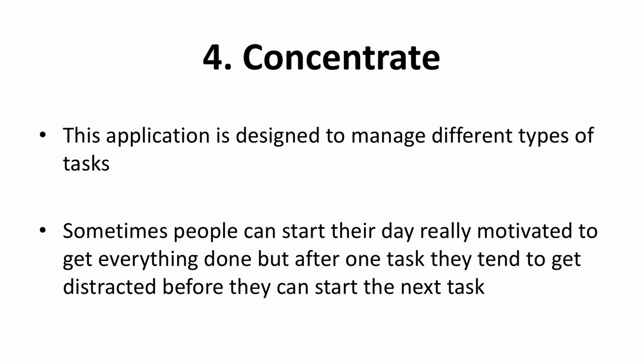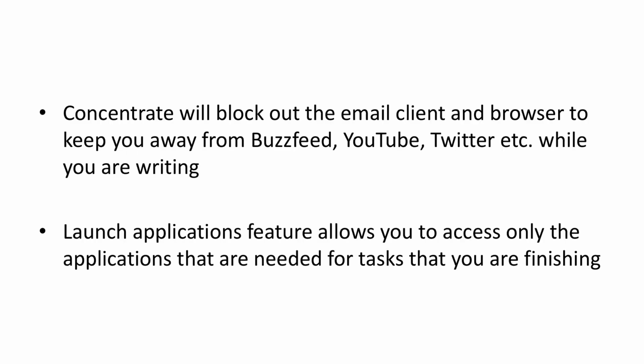Concentrate. This application is designed to manage different types of tasks. Some people can start their day really motivated and get everything done, but after one task, they tend to get distracted before they could start the next task. Concentrate will block out the email client and browser to keep you away from BuzzFeed, YouTube, Twitter, etc.